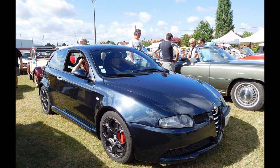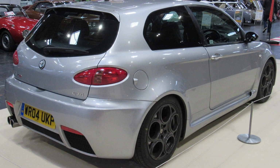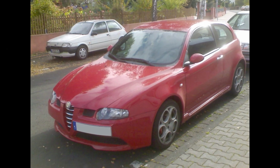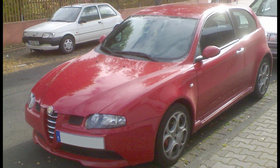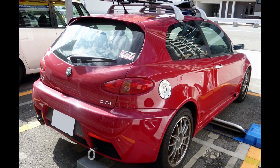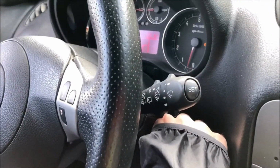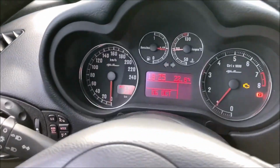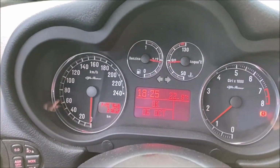The 147 GTA and 147 Autodelta GTA have been road tested by Jeremy Clarkson and featured on the television show Top Gear with a power lap around the track by the Stig. In his review of the Autodelta 147 GTA for the Sunday Times, Clarkson described the acceleration as Ferrari throttle. Forget it. When you stamp on the accelerator, it's like you've hit the Millennium Falcon's hyperdrive.